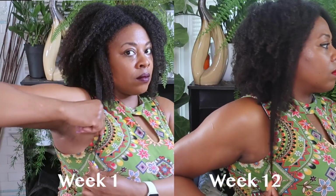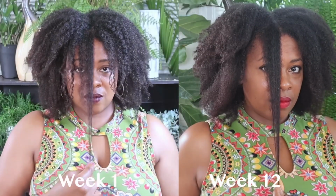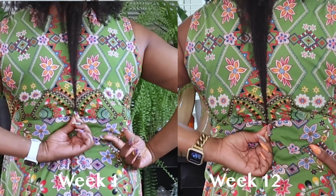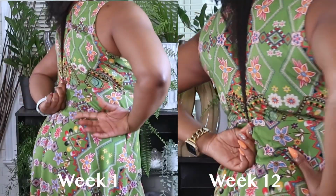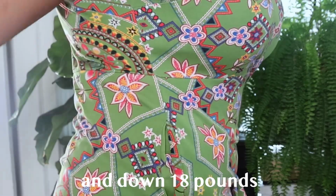Like, y'all, it's giving everything I want it to give. It's been so long since I've seen my hair this length, because I always generally cut my hair, but I am working to let it grow. So let's get into the length check, okay? Okay, you guys, so that is my final results of the 12-week challenge.